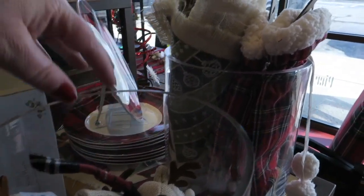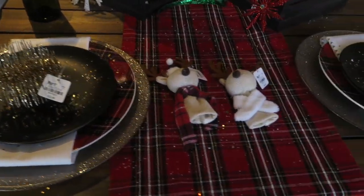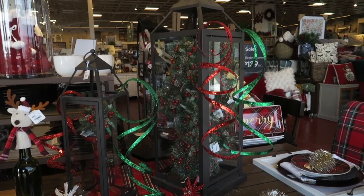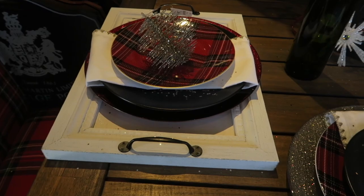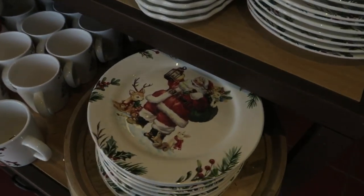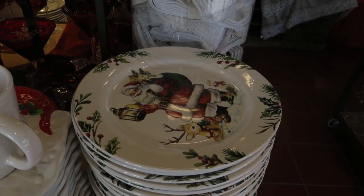Oh, those are cute. Little wine bottles. Let's go up front here and take a look at the table setting. Oh, that's cute. I love the lanterns. Check out how they did those. Those are so pretty. And then over here, oh, look at the little trays. Oh my gosh, you guys, Pier 1 has the most adorable stuff this year. I feel like they have more this year than what they've had in previous years. I love little Santa plates too.